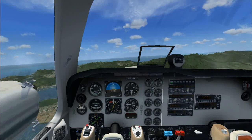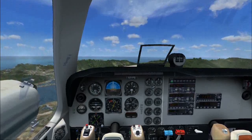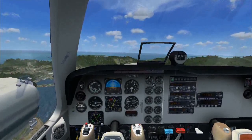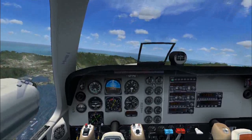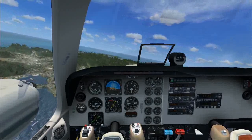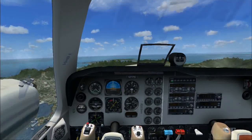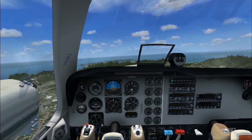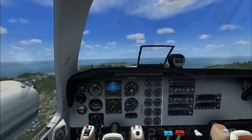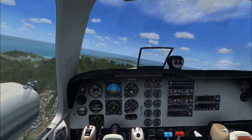Now the pilot is approaching his last obstacle in his approach. He must clear this mountain and then make a very steep descent to land on 27. The pilot is decreasing the throttle and adding flaps to get the plane in landing configuration as soon as possible. Again, the pilot is forced to make rough corrections to line up with the runway.